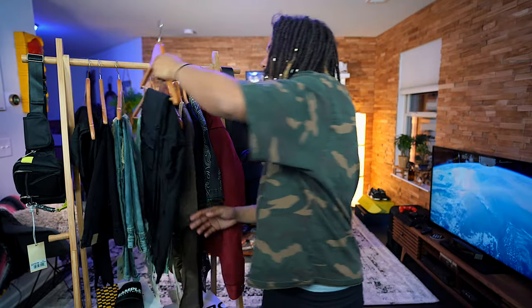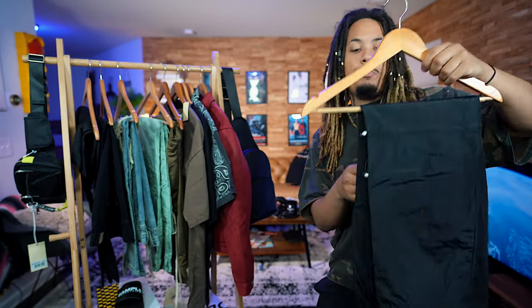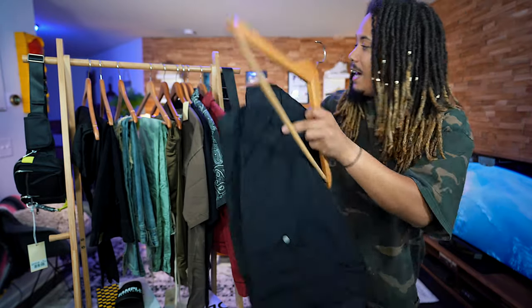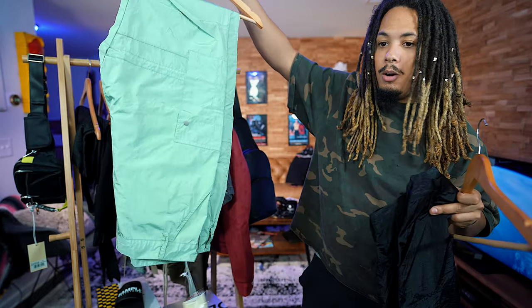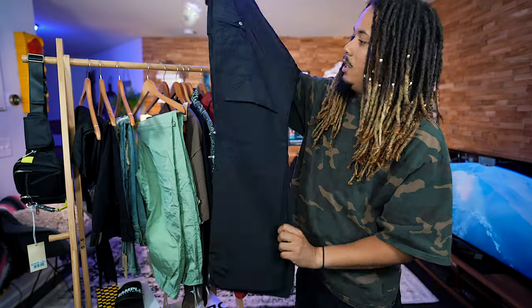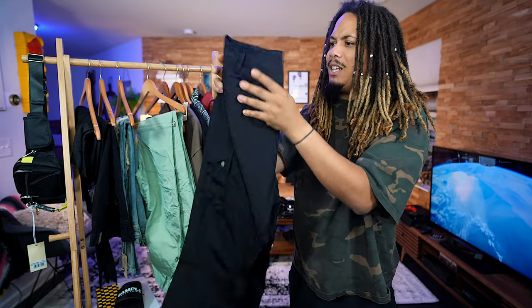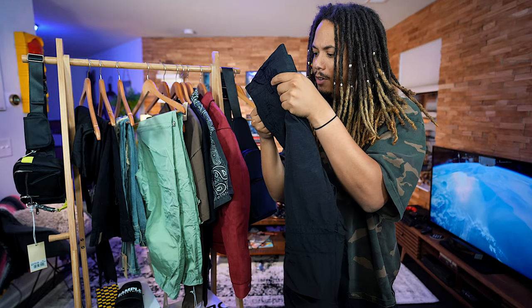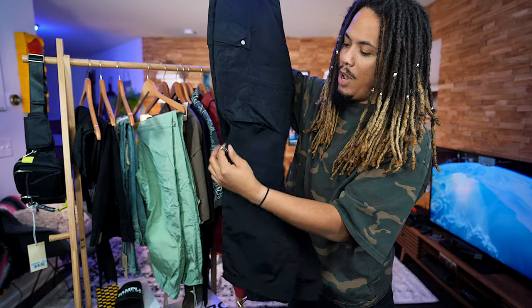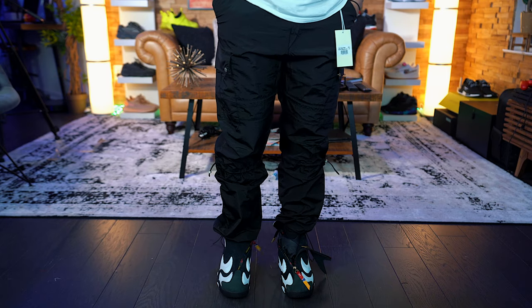So next up is the Tech Pack pants. What's the name exactly on it? Let me make sure. Tech Cargo pants. Now I got these in black, as you can see right here, and I got them in a mint colorway. So they're all mint right there, cargo. Now I'm gonna put this one back so I can show you real quick. So yeah, you got right here just regular, like, you hear that material, like a nylon. Let me see if I got the material name right here. 100% nylon, so I was right. Nylon, cargo on the side. You have the elastic band here and elastic band there. So you can adjust how you want these to be.